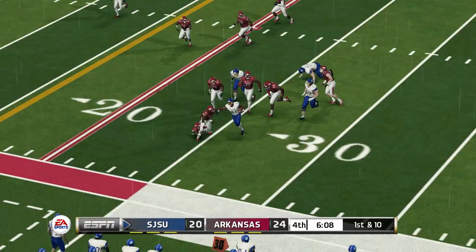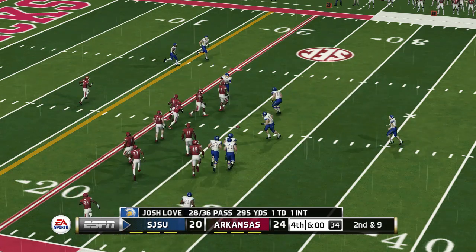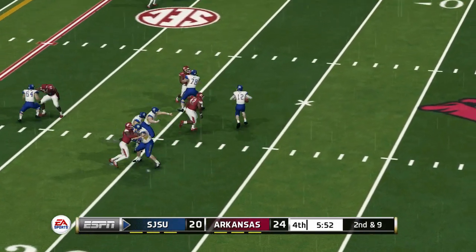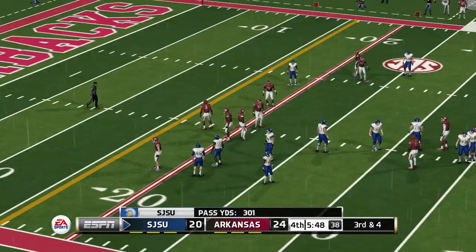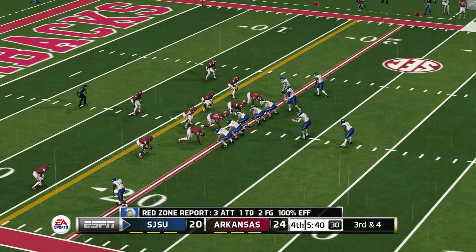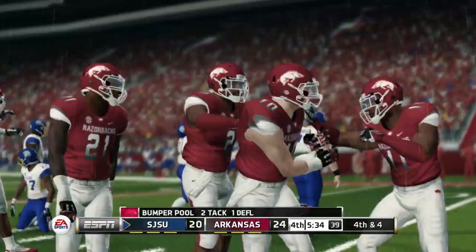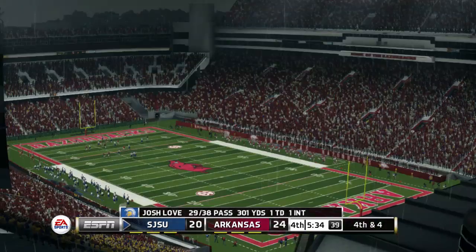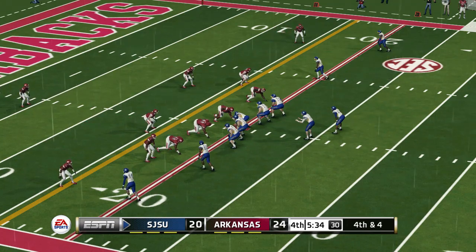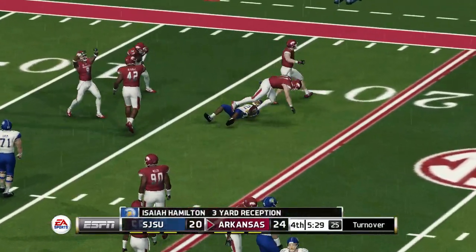Zips it to the back, and he is drilled at the 25. That brings it to second and 9. Quickly, and that was almost picked. Looks like they've decided to go for it here. Fires it out. He's taken down at the 16-yard line.